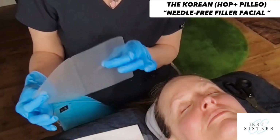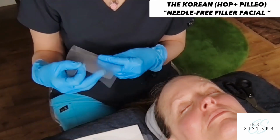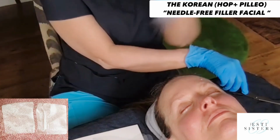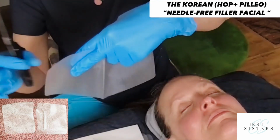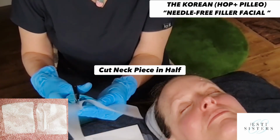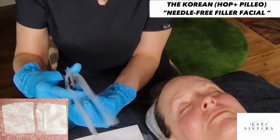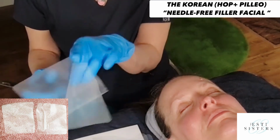It's a little bit thicker for ease of application, also larger to accommodate larger faces, which is awesome. So I cut this first piece in half. This is going to be what I'm going to be using on my neck area, because I feel that it's kind of hard to hold taut and smooth and get into all the wrinkles when I'm doing one large piece. So I cut this in half.